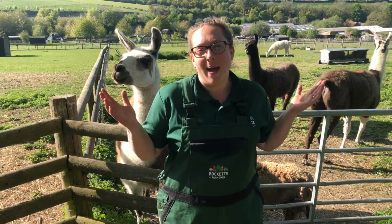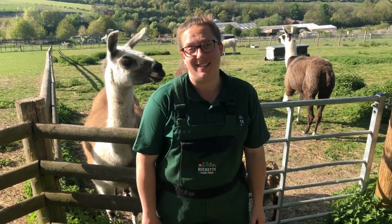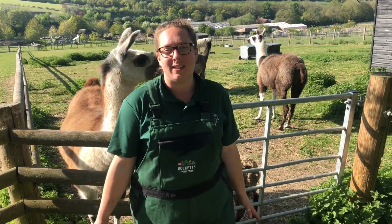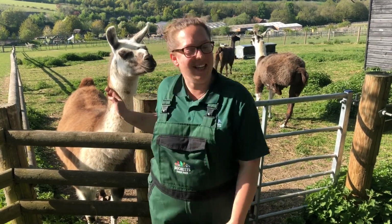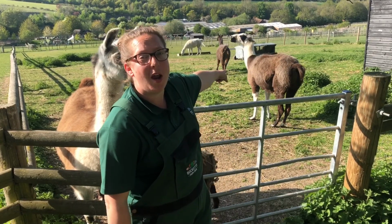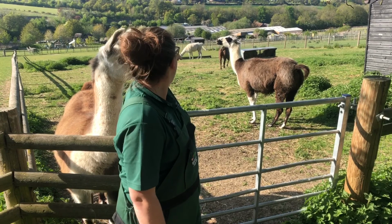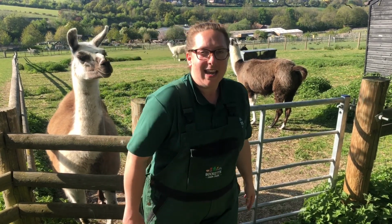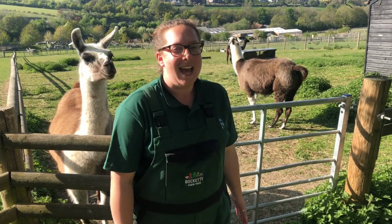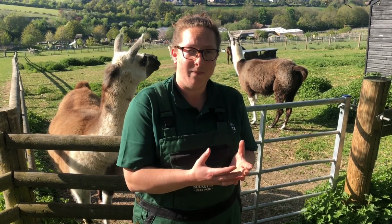Here we are up at the llama field, and behind me I've got some of my gorgeous llamas. We've got 3 boys and 1 female. This is Ant, over there is Rolo, Millie's the black one and she's the female, and Deck is the white one at the back.